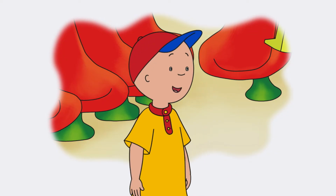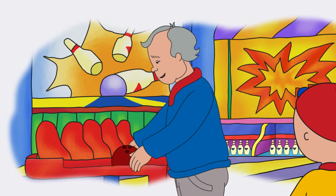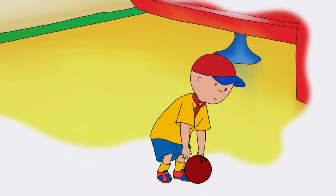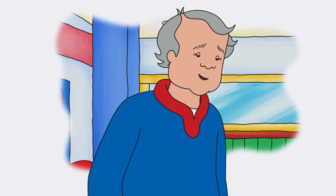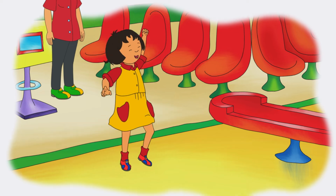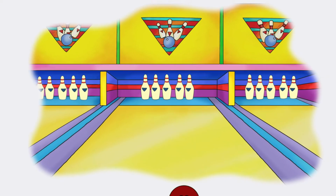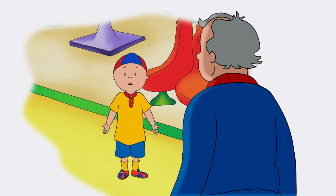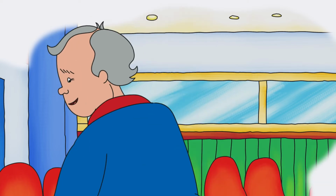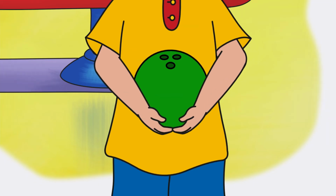Wow, Grandpa! You knocked them all down! Indeed! When that happens, it's called a strike. Now, it's your turn to give it a try. It's heavy, Grandpa! Maybe you should roll the ball down the alley with both hands, like your friend Sarah. Stay on the lane. When the ball lands on the side like that, it's called a gutter ball. It happens to everyone, even me. The trick is to aim the ball right down the middle. Try again.